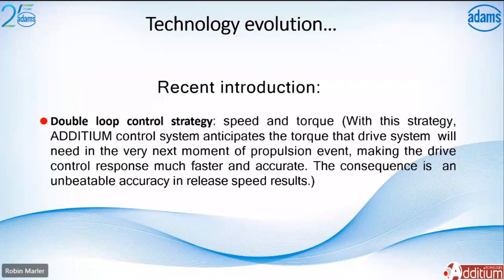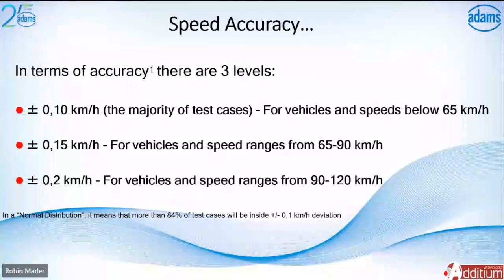And when it comes to release speed results and speed accuracies, I'd like to convey that there are three levels of speed accuracy. One is plus or minus 0.10 kilometers per hour for vehicle speeds below 65 kilometers per hour, plus or minus 0.15 kilometers per hour for vehicle speeds from 65 to 90 kilometers per hour, and plus or minus 0.2 kilometers per hour for vehicle speeds from 90 to 120 kilometers per hour.